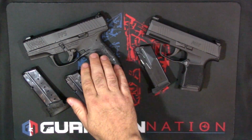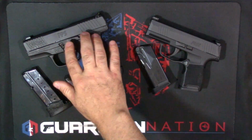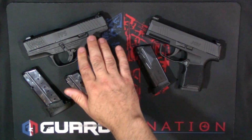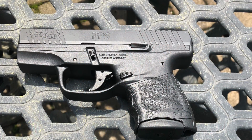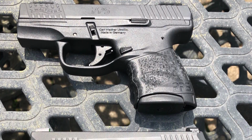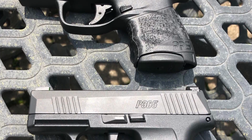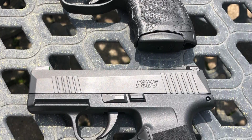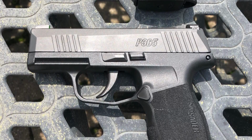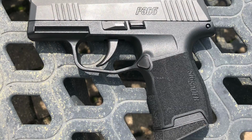With the PPS, I had two incidents where the slide did not go fully into battery. However, that was out of 1,000 rounds, and it was pretty early on when I started shooting it. So it worked itself out, and after that, I didn't have any issues. As far as ergonomic shootability, I like the 365's trigger feel better than the M2's trigger. However, the PPSM2 felt less like a small gun when I was shooting it, and that has probably a lot to do with its added weight, a little bit longer of a slide, and more grip surface area here.